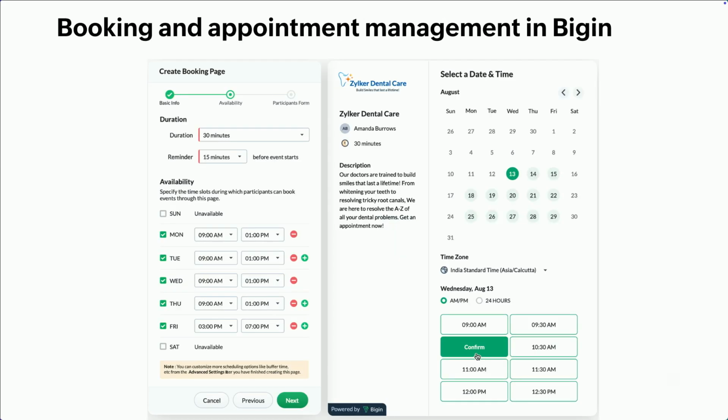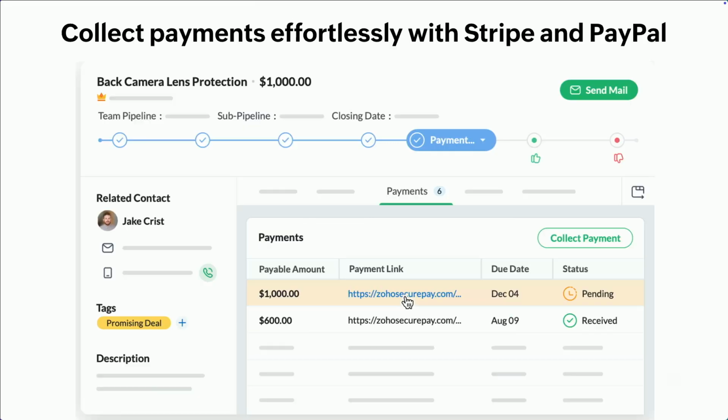And of course, booking and appointment management. If you are a service industry customer, you might want to have a calendar, put it on public view, get appointments from your customers. So that's where this feature, again a built-in feature called booking and appointment management, comes in handy. Basically, you don't want to have to pay separately, let's say, for a Calendly or any sort of booking management application.